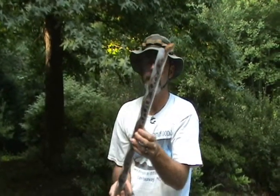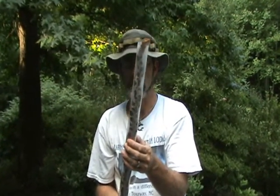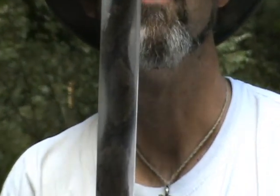Look how pretty his belly is. This is a very dark copperhead. One of the darkest I've ever found. Very pretty snake.